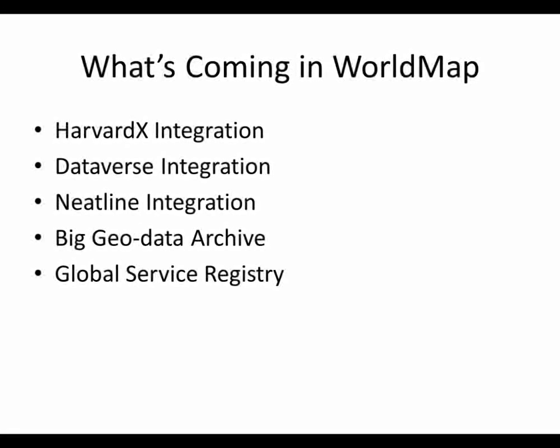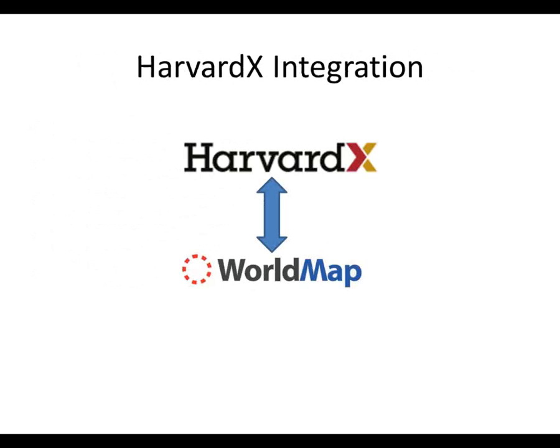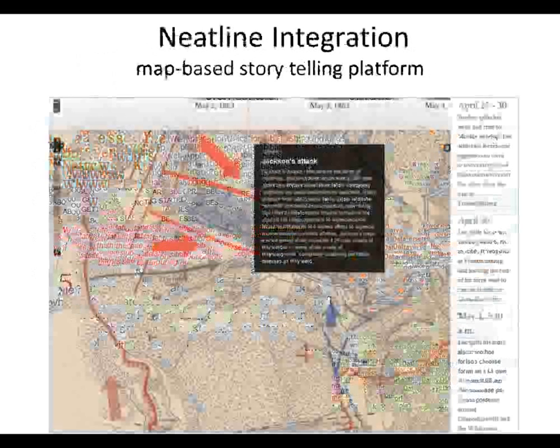What's coming? So HarvardX integration, which I mentioned, Dataverse integration, Neatline. We're building a big geospatial data archive, which we're actually just sort of building by our bootstraps. But the basic idea is lowering the barrier for. Let me just whip to that. So there's HarvardX, Dataverse, Neatline.